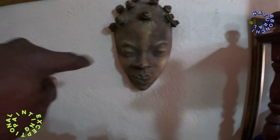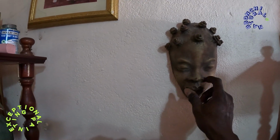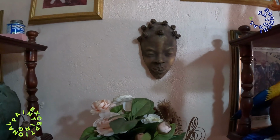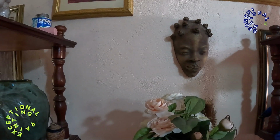What do you call this? This one is called bumpy head. Is it made of brass or wood? No, it's ceramic, but it uses a brass finish. Yes, it's called bumpy head, by the name of Campbell. And this is one of my pieces. I do the Things Jamaica. Bill is a Things Jamaica too.